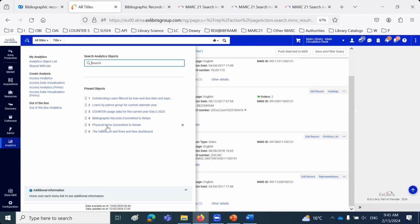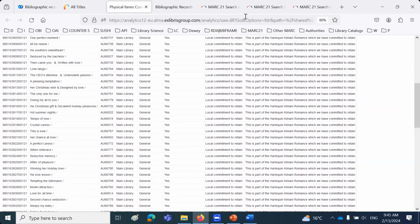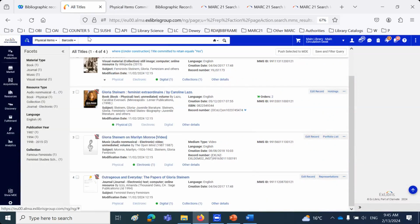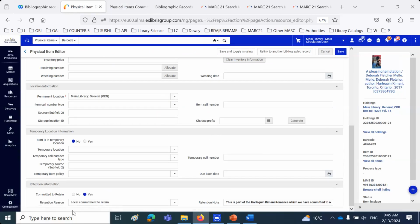So I've got another one here, physical items committed to retain. And these are all part of the Harlequin Romance series. So they have a retention reason, a retention note, has committed to retain equals yes. And if I just take a random one of these, I'm going to grab this barcode here. And if we search for this barcode in ALMA, we'll say barcode. We will see that sure enough, it is committed to retain. And sure enough, it's got the local committed to retain and the retention note about the Harlequin Romance and the committed to retain radio button yes.